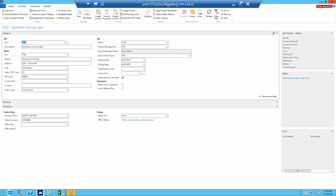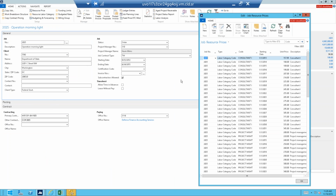Let's go into a T&M project. So general posting and contract tab is managed in a similar fashion. Where you've got differences is regarding how this work gets billed. So if I go into my resource price list, what you're seeing is for this job, so for job 2025, these are the bill rates over time.